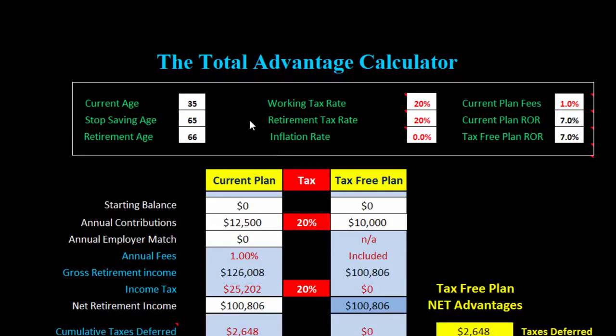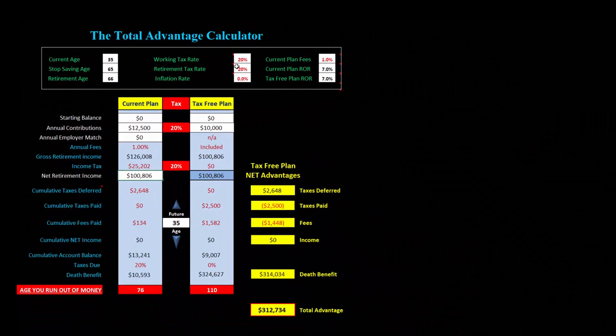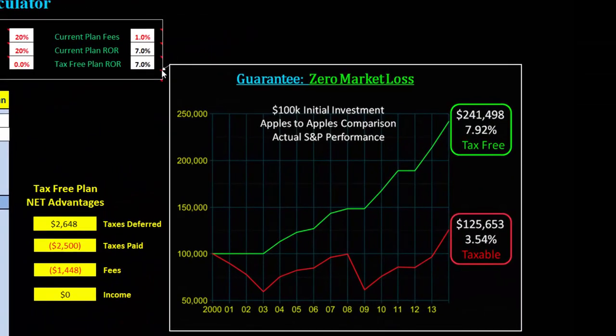I'm also going to be using very conservative numbers. So on the tax side, we're going to be showing 20% at a current tax rate and 20% in the future tax rate, even though most people believe that taxes are probably going to go up. But as we can see, the Index Life program over the past 15 years has actually averaged 7.92 as compared to the average of the S&P being only 3.54. So using 7% and 7% is again very conservative.